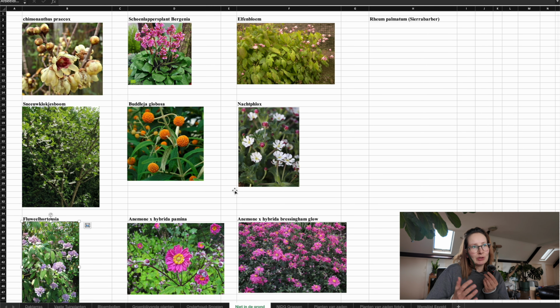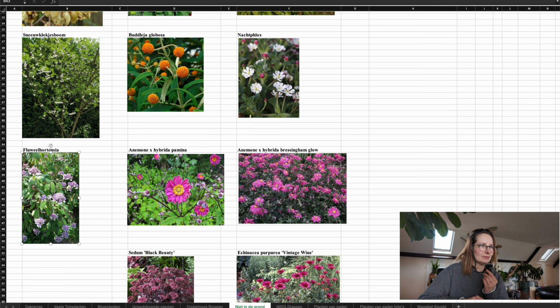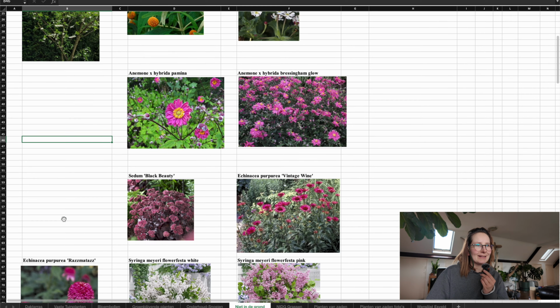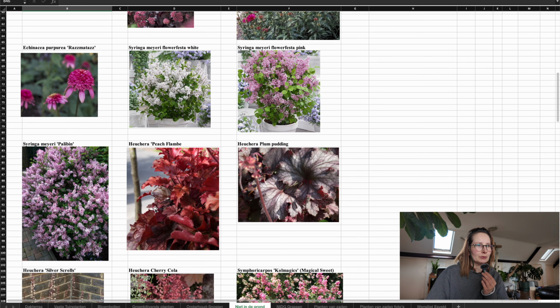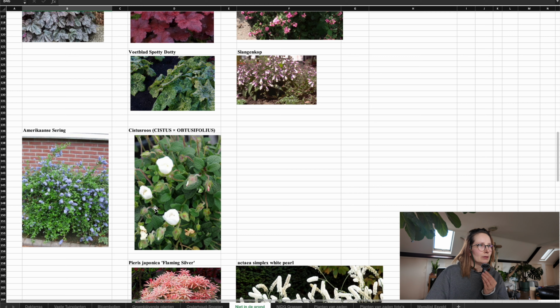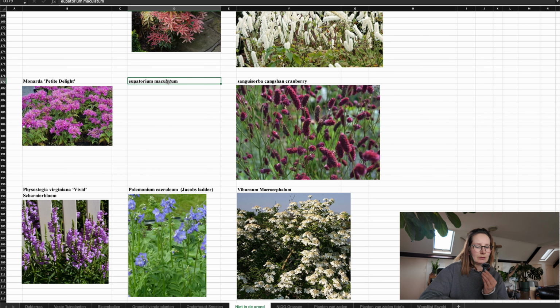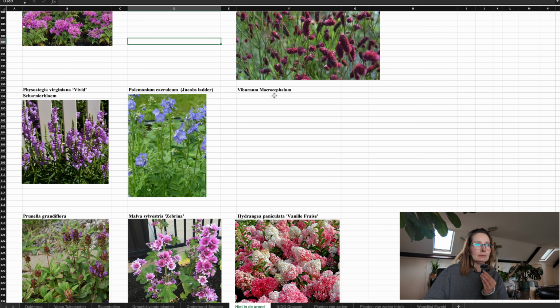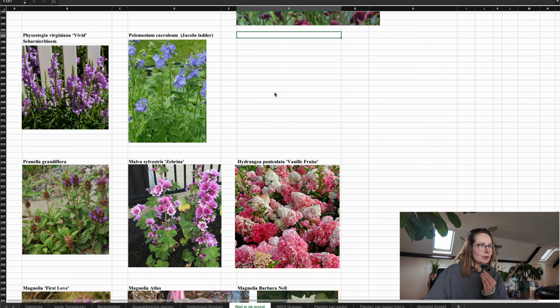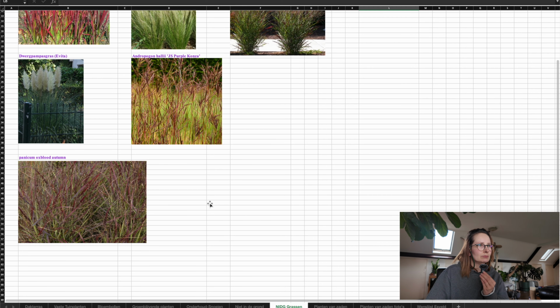These are plants that I would like, so this is my wish list with a picture. And this one I have, so I can delete it. Always nice. But it's more of an inspiration, so I probably won't get an echinacea razzmatazz, but maybe something that looks like it. Same goes for the heucheras or other things. I also do have a couple of viburnums, so those can go, but I will go through it. And these are some grasses that I like, and yeah, been saving up.